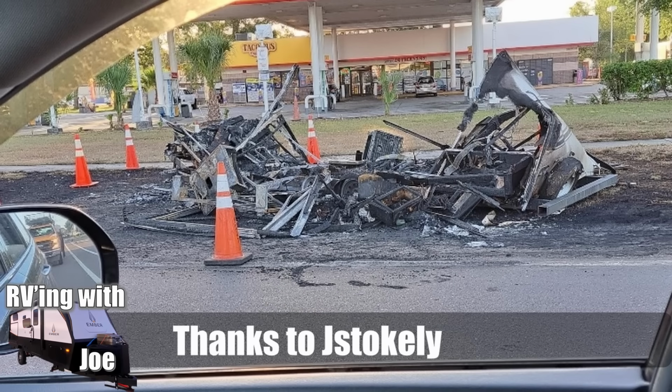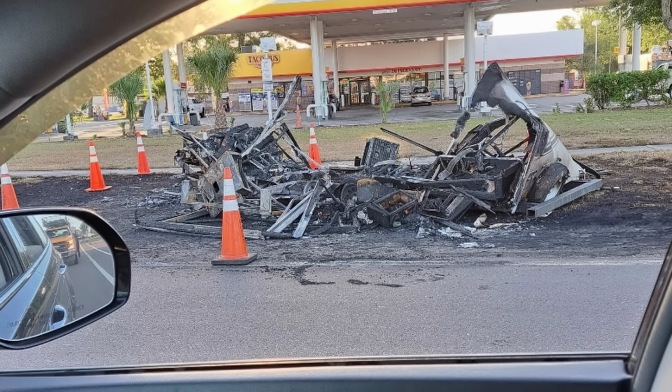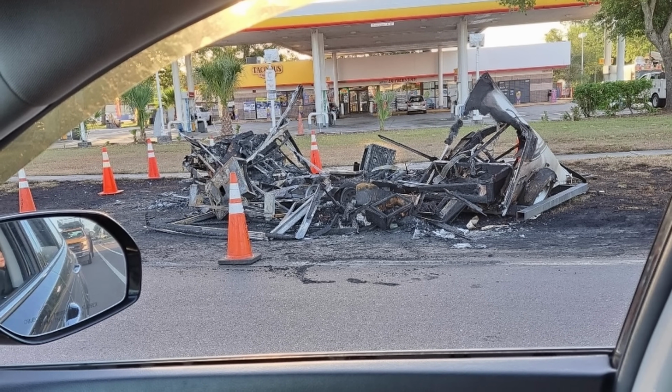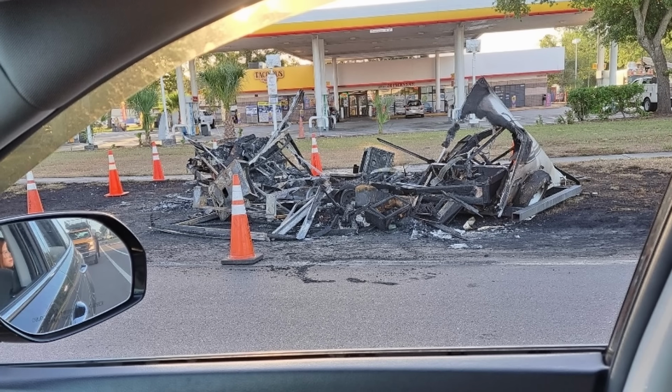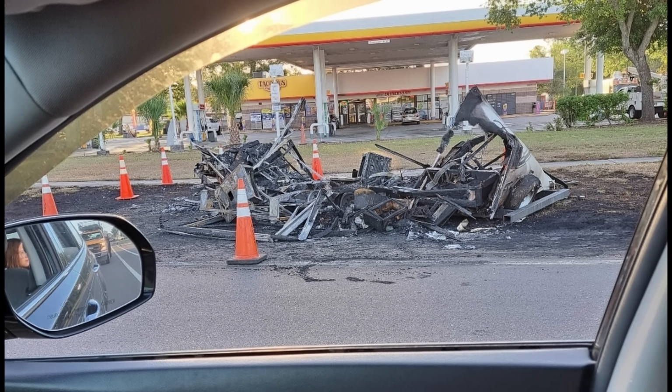Jay Stokely sent us this pic. Jay Stokely, he's a regular follower. He sent this in. Unfortunately, here in Tampa on the 301, he saw a completely burned out camper trailer. I just hope the people weren't hurt, and I hope they were able to disconnect their vehicle. When these things burn down, there's just nothing left.